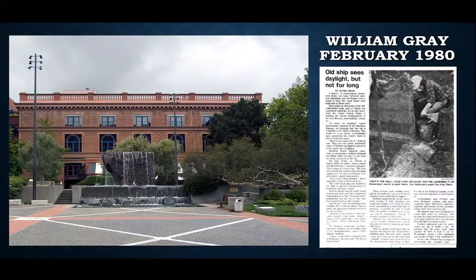Now, the ship William Gray. You may recognize this scene as the fountain at Levi's Plaza. In February 1980, the remains of an unidentified ship's hull were discovered there during excavation for the plaza. The headline says, "Old ship sees daylight, but not for long." The photo caption says, "That's the hull. Look fast because they're covering it up."